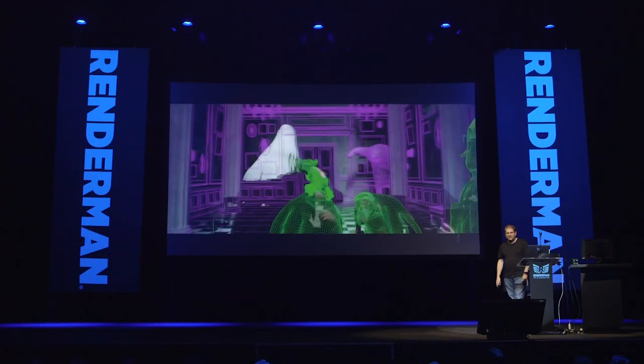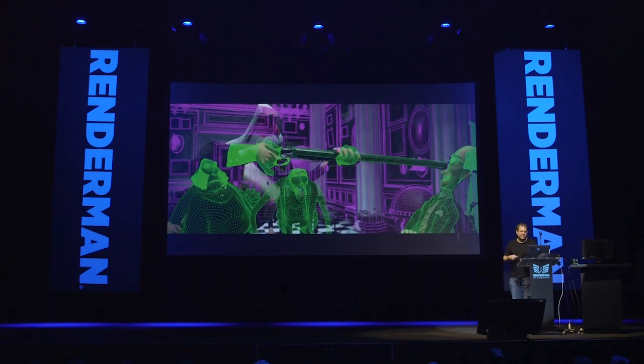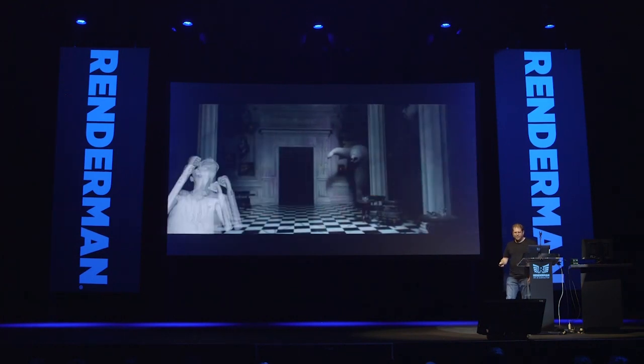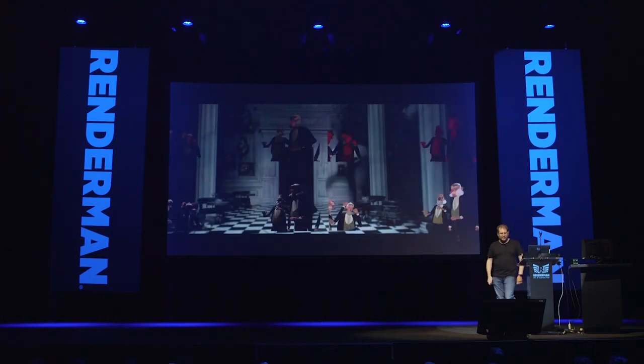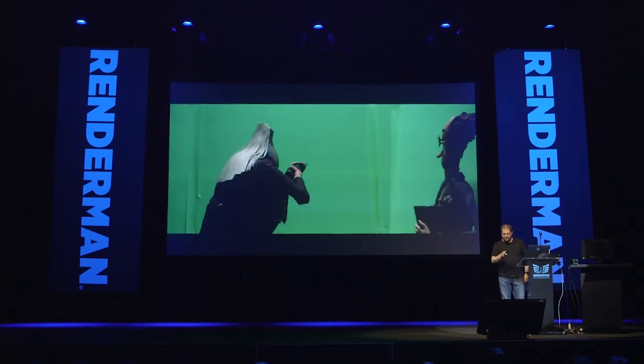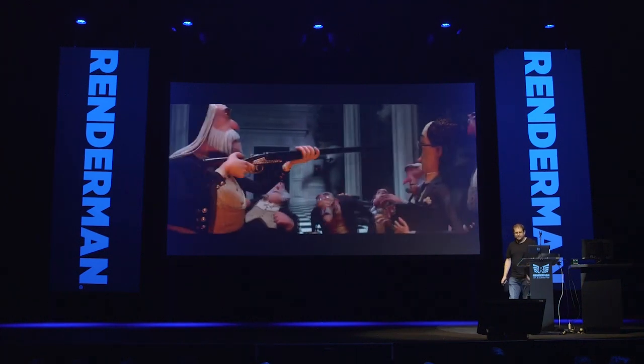And then we match move all the practical puppets. This is mostly for shadows, bounce light, and integration, if a digital puppet is going to put their hand on another puppet. And you can see here, this is a breakdown of how that shot comes together with all of those parts and pieces. And you'll notice the one guy in the back puts his hand on the actual practical puppet.